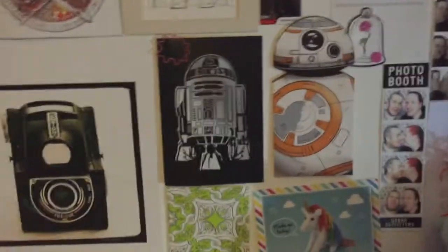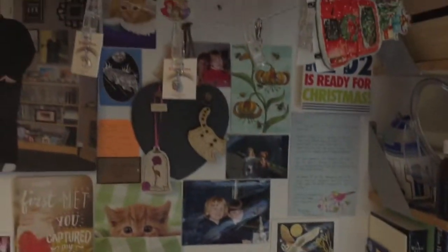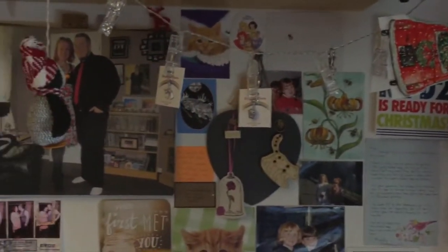So yeah, I'm looking to get some more things for my wall. So if anyone's got really cute cards or anything they'd like to send, let me know. It's looking a bit sparse at the moment. I don't seem to have very much there to show off.